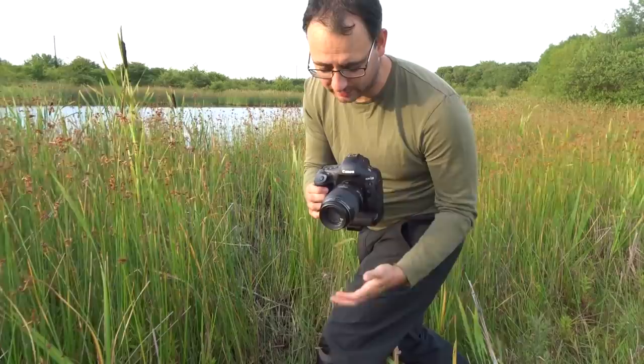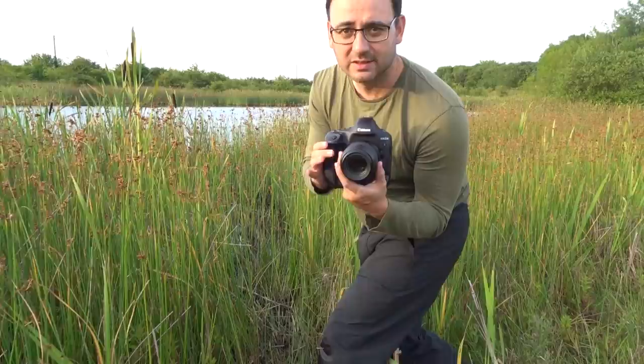So when you're hand holding, there's a few things that you want to do for good technique. Keep your hand underneath the lens. Try and stay reasonably relaxed. Don't grip the camera too firmly.